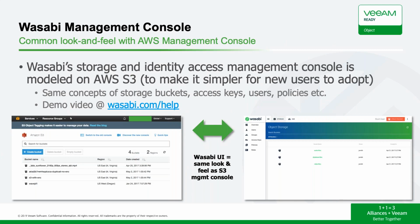And just from a management console perspective, if you've worked with public cloud object storage before, we have the same type of management console. Typically, people will use our management console to do the initial provisioning of the buckets and the identity access management capabilities. It's modeled on how it's done with AWS S3, so it's very easy to use from that perspective. And then once you have your key set and your buckets provisioned, you handle the rest of the provisioning from the Veeam environment.